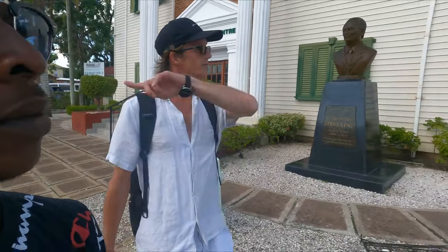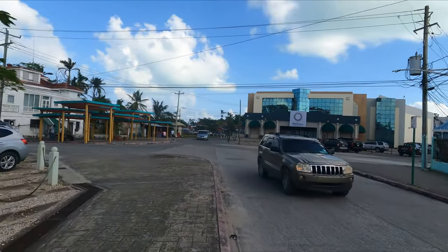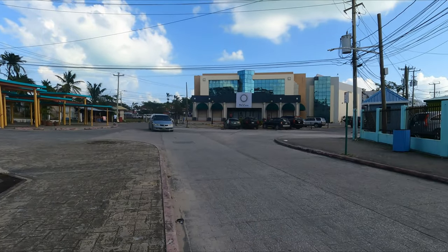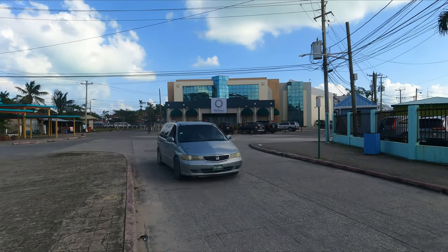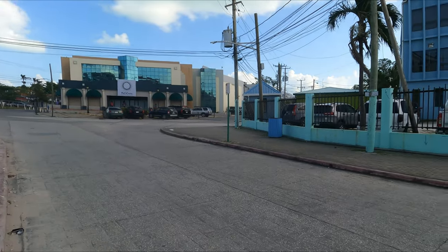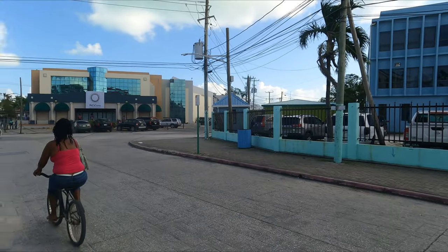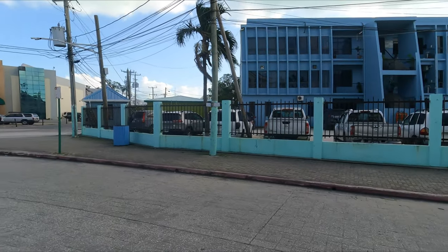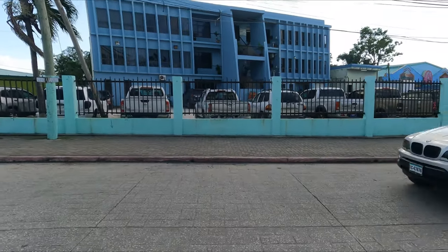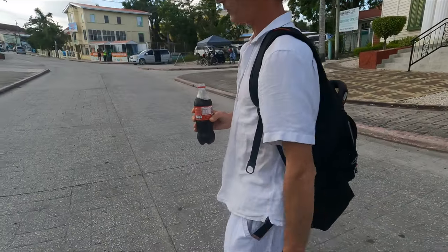You wanna flip around and... Yeah, so this is pretty much the end. So what we have here is a call center. One of the biggest employers in the business is the call centers, and that's because the call centers can take U.S. clients, and because Belizeans are English speaking, they're able to handle the call center's traffic.